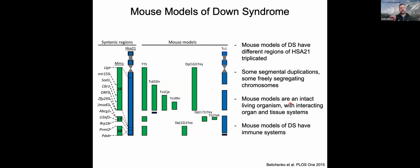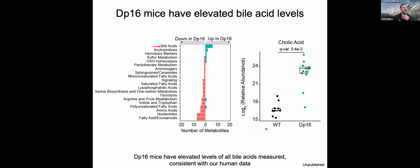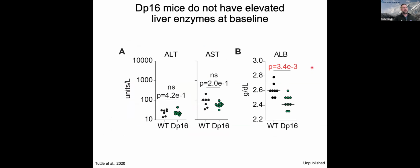But what's important here is this is an intact living organism with interacting organ and tissue systems. And for a lot of our studies, these mouse models have functional immune systems. So let's get right to it. If we do plasma metabolomics on these, we see all these bile acids are elevated in the DP16 mice. And here's just one example, cholic acid. If we look at some of those proteomic measurements, again, the ALT and AST, these liver enzymes, they're not elevated, but we do see that decrease in albumin, that hypoalbuminemia that we've seen, and that is characteristic of liver dysfunction.